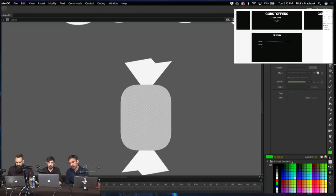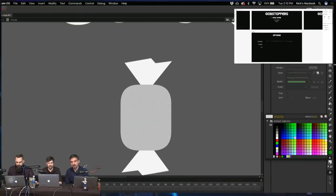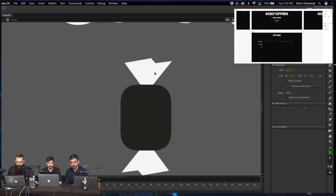Let's put some sliders in there. Oops. Candies! Groupings.